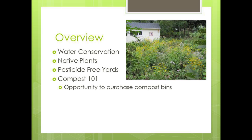So here's a little bit of an overview, a roadmap, of the topics we'll be talking about today. We will start with some water conservation in your lawn or garden, and then talk a little bit about the use of native plants and why they're an important aspect of your garden here in Maryland, as well as some tips and the importance of using pesticide-free techniques when you're sustainably gardening. And then I'll end with a compost 101, just a quick preview to understanding why compost is important and the methodology, before we get into an opportunity for you all to purchase compost bins if you would like to from the NIE Institute. Any questions before we get started? All right, perfect. Then I'm going to dive right in.